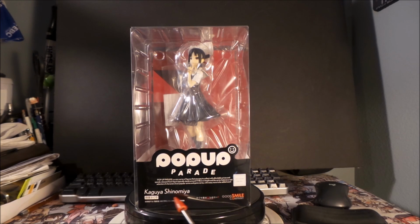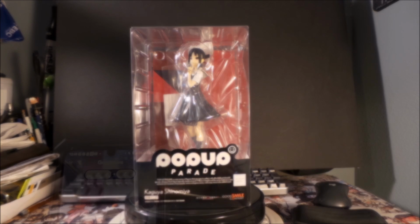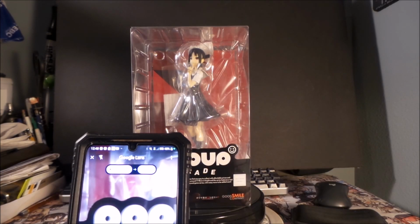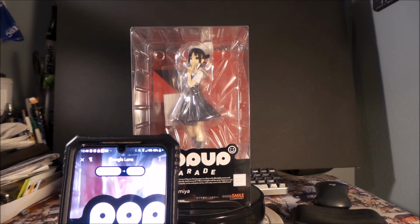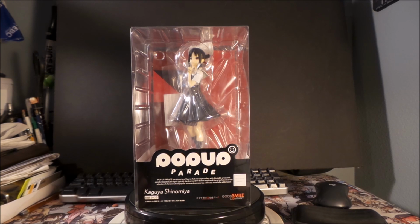We've got Kaguya Shinomiya here. I think that's what this says down here. All right, this is the Kaguya-Sama: Love is War right here. Good Smile Company down here, and a bunch of stuff in Japanese. Let's see what it says. Okay, through the magic of Google Lens, I can tell you that says Akasaka, aka Shueisha, Kaguya-Sama: Love is War Production Committee. Okay, so that's the publisher for the manga, I believe.